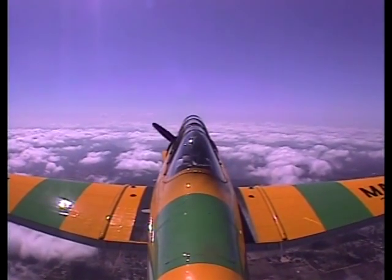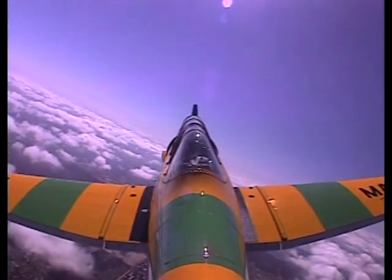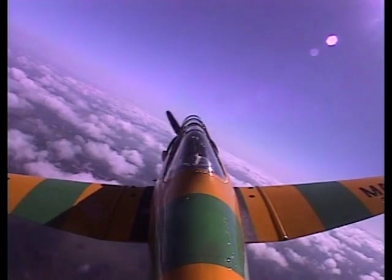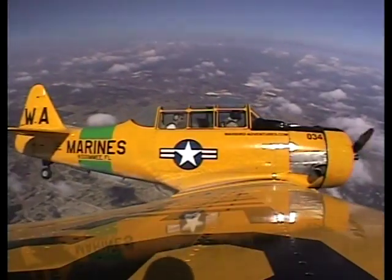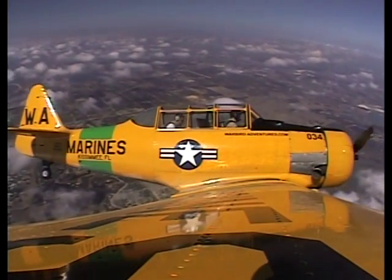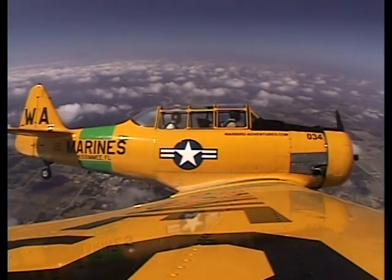Let's do a left turn. We're going to do a left 180-degree turn. Put the flaps down? And flaps go up. Yeah, flaps up. And here we are, accelerating. Good job on the stalls. I like how you're flying those. Flying straight ahead.